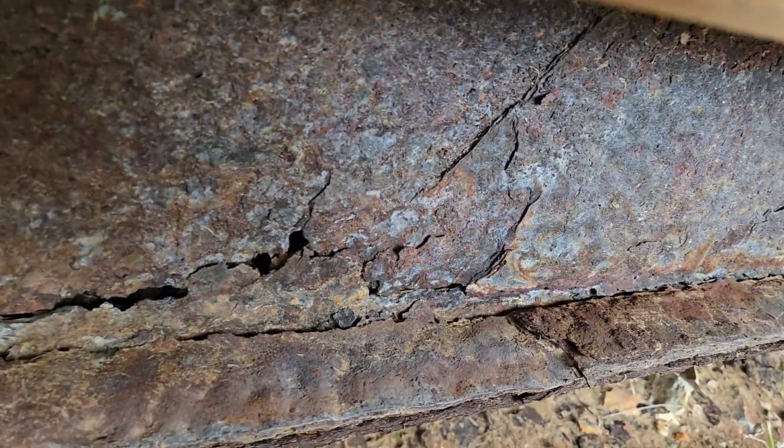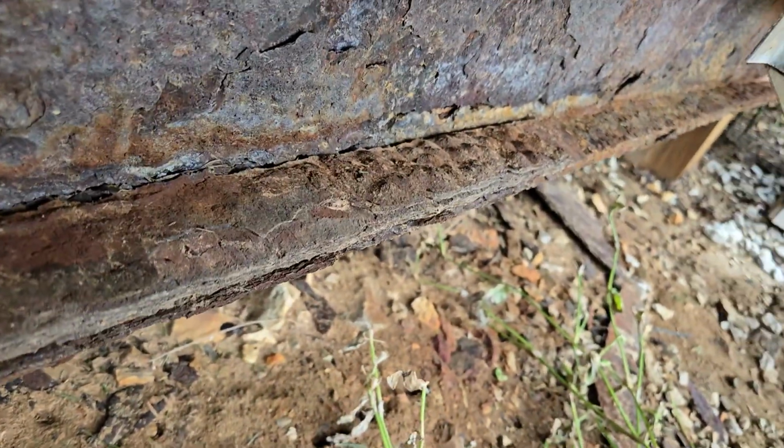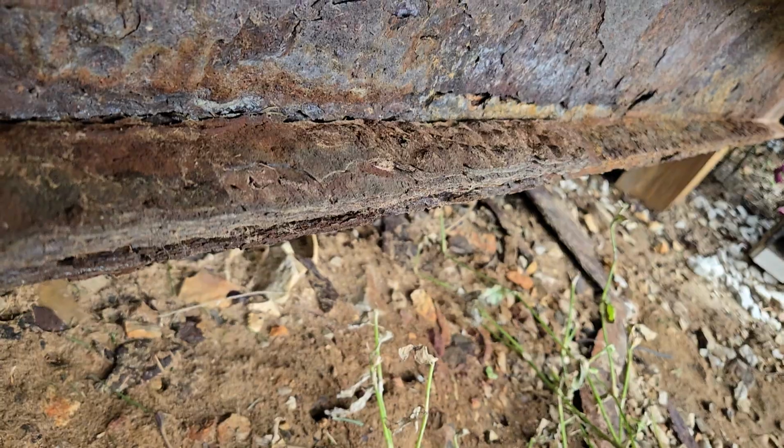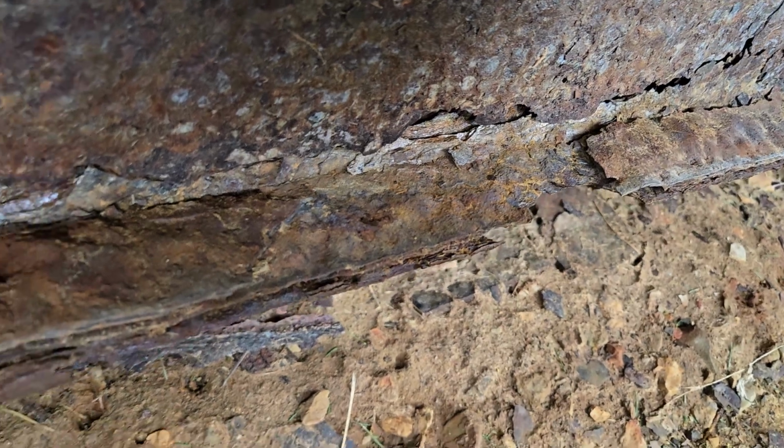Look at my steel I-beam. Look at that. It is just totally rotted away. Do you ever see, look at that. It's delaminated. It just delaminated. Look at over here. Come over here. See, look at that. Whoa.